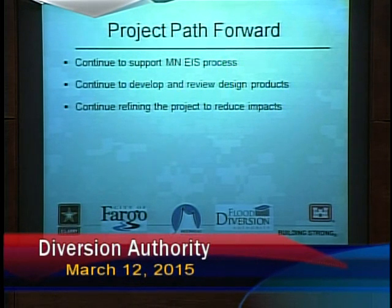Project path forward, EIS drafts coming out in August still, and continue to look for ways to improve the project. That's the end of the briefing.